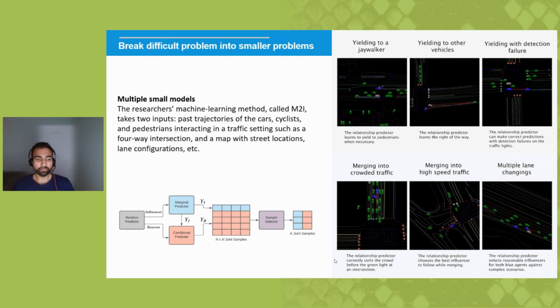And what the overall model does is it has an influencer model that does a marginal prediction, and then that marginal prediction goes into the conditional predictor, which is the reactor, and then that gives n by n joint samples, and then a sample is selected that gives you samples of what would be the possible outcomes based on the conditions that have happened. So breaking a bigger problem into smaller problems and having the conditional probabilities of what a person would do in case the other situation happens. So that is one way that we are trying to see how we can model customer behavior by breaking it into smaller problems.